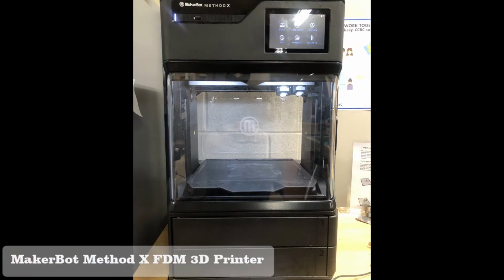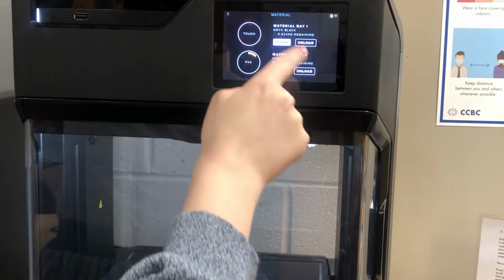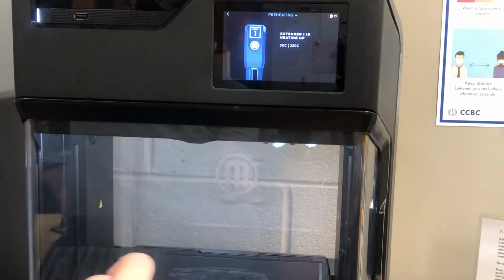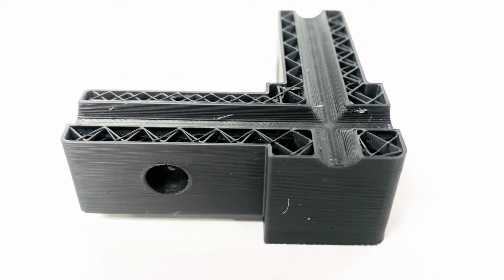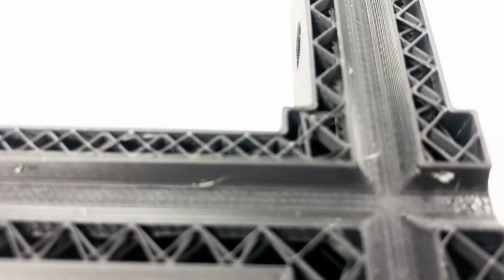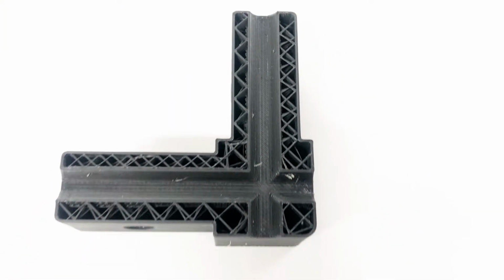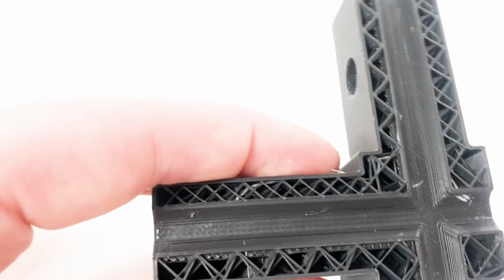In our lab, we use the MakerBot Method X printer as our primary prototyping printer because it can create 3D prints at low cost and in a variety of plastics. The reason the cost is lower than the SLS or SLA printers is because with FDM printing, you don't have to print your part solid. Instead, you can print with different amounts of infill that will use less material than printing your parts solid.